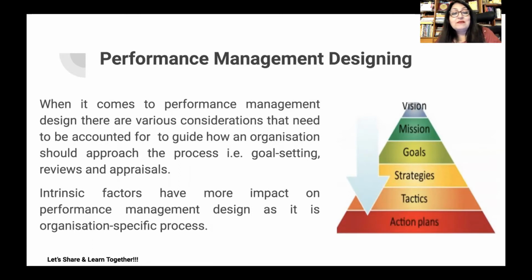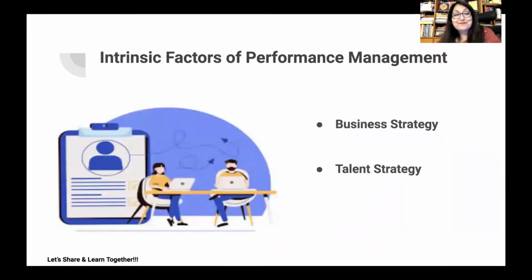So, what we've seen is that it's not just what we want to achieve. It's also not just the external factors, it's also the intrinsic factors that need to be looked at while designing a performance management system. So, it starts from vision to mission to goals to strategies to achieving those goals. And then, of course, the primary key activities that employees need to perform, the action plans that need to be taken, the reviews that need to happen so that we have a plan for achieving those goals. So let's look at what those intrinsic factors are.